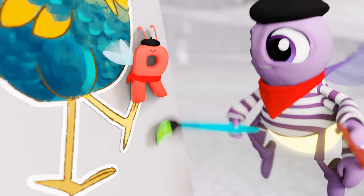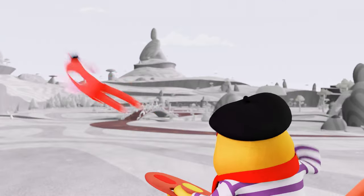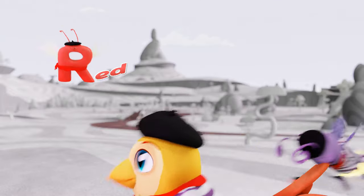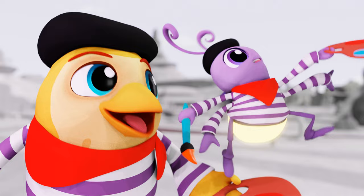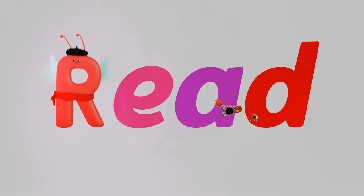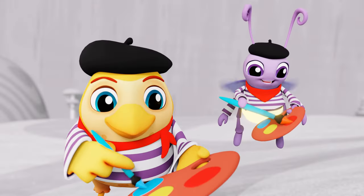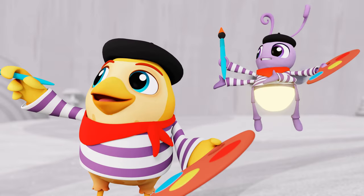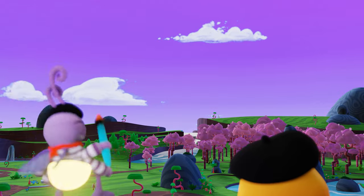R is for rooster. R is for red. Reading and writing, it's not far ahead. Painting by letters will help you read words. When you hold the paintbrush, you paint your own world!